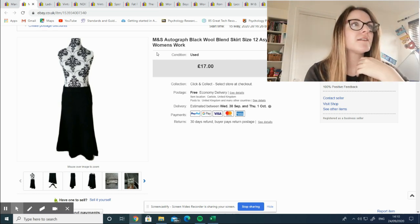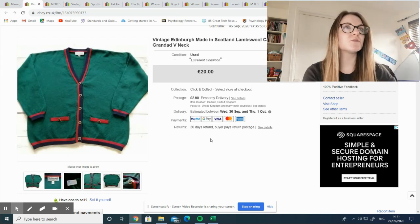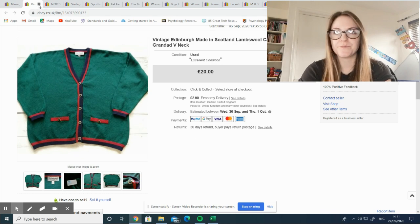All right, standard M&S skirt. I did take an offer of 15 for that one. This was cool. I got two of these Edinburgh lamb's wool cardigans. And this one went really quick, which I was really happy with. 20 quid. This was a good one.